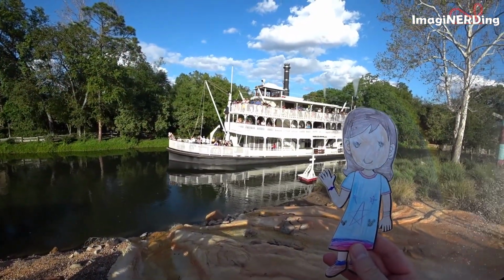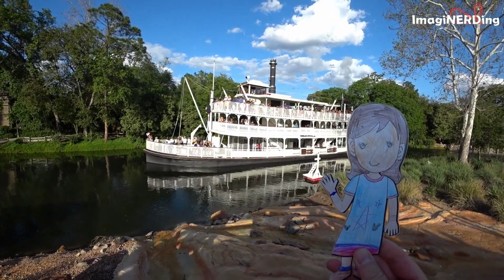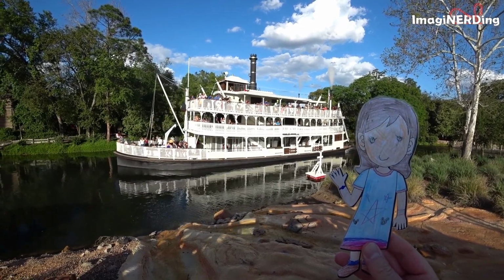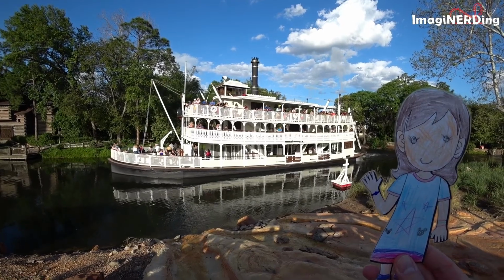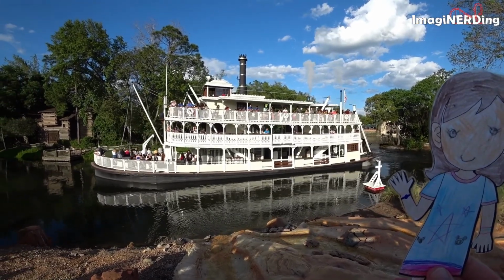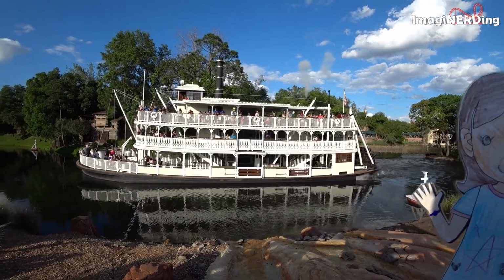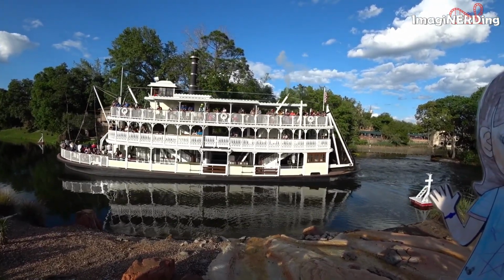So there you've got the Lilly Belle riverboat floating the Rivers of America here at the Magic Kingdom. It's another great 20-minute ride that gives you some great views of Tom Sawyer Island, Big Thunder Mountain, and the Haunted Mansion. You get to see parts of the Magic Kingdom that not many people see. Flat Peyton tells me the best views are up there on the 3rd floor deck.